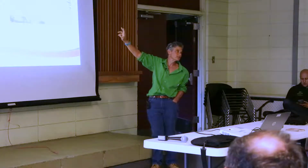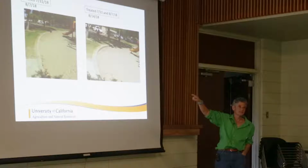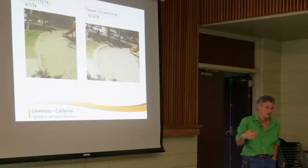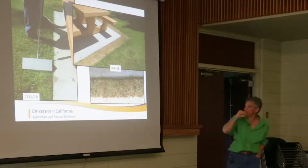We did it 2 times because we wanted to make sure that we really knocked it back a lot, rather than treating it once and then waiting a month and treating it again, because I think we'd have too much regrowth after that. So that was our initial treatments. After that, we found that we could actually wait a little bit longer.